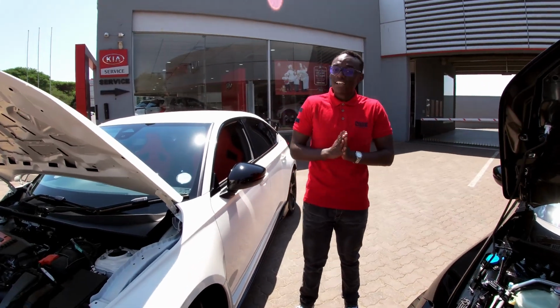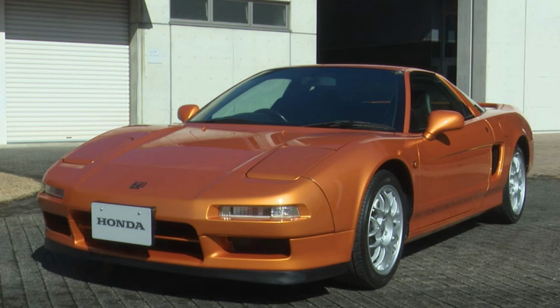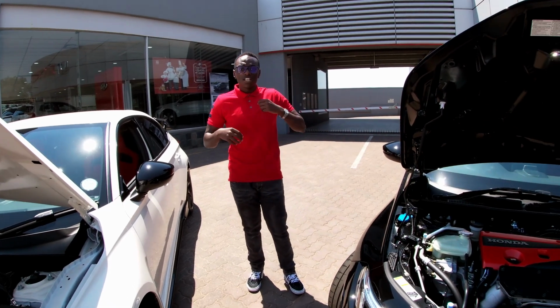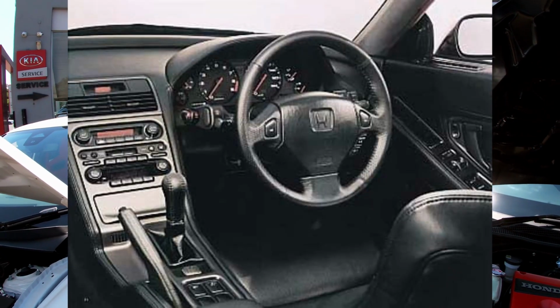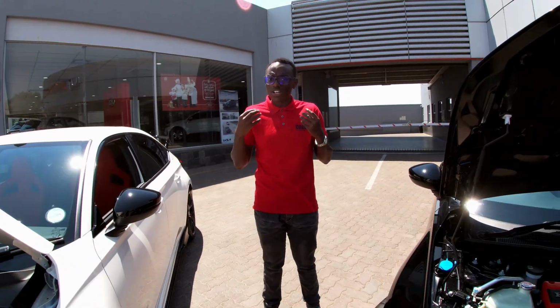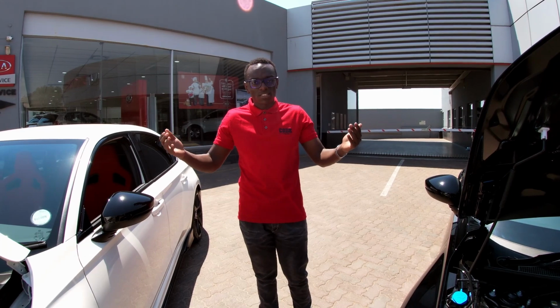Let's not forget that once upon a time they made the Honda NSX, which at the time was the most beloved car, although it didn't sell very well. It was the most beloved car because it was refined, it was very driver focused for a lot of enthusiasts, and it was obviously reliable, which a lot of supercars weren't, in that category of having an everyday daily driver. So that's what really made that car really cool.